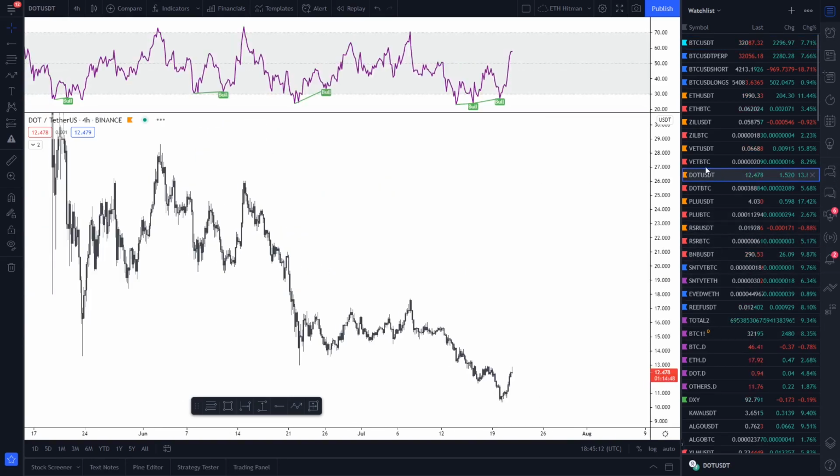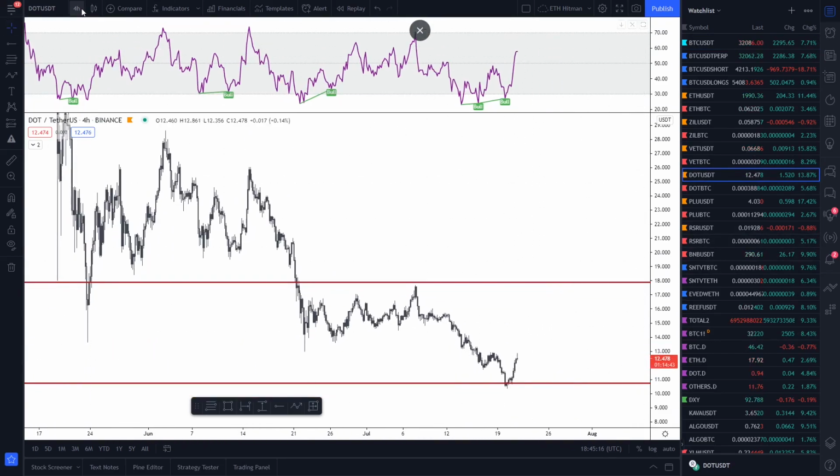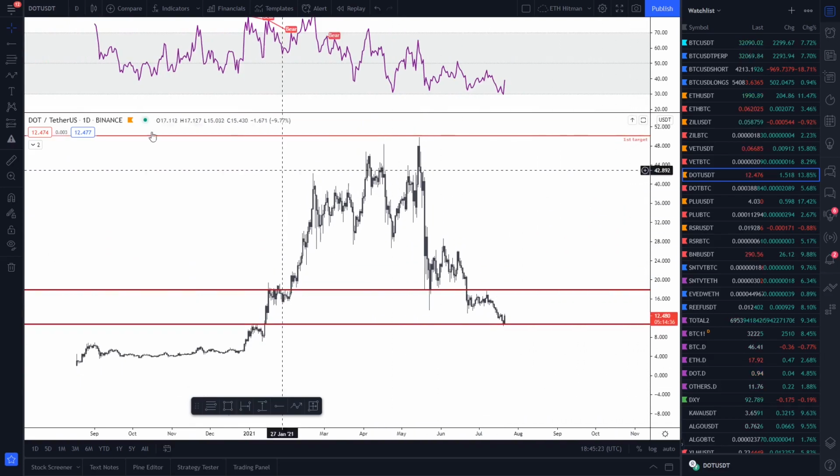Right, so that's that covered. Let's have a look at Polkadot. We'll have a look at first in the USDT pair, and then we'll have a look at it in the BTC pair too. So looking at the daily time frame first, as you can see, it's been nasty. Nothing we can take away from that.